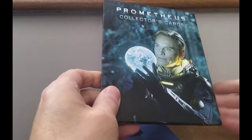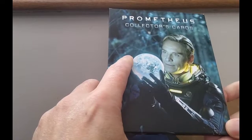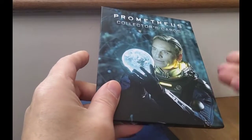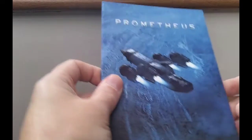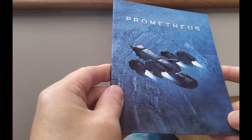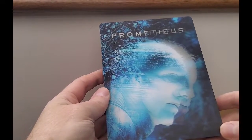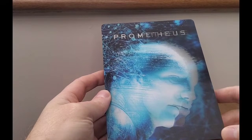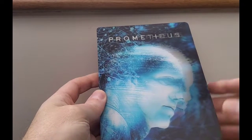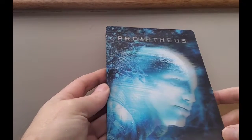Okay, so again, much like the other release, you get the collector's cards section and some different artwork on this release. But we'll have a look at those in a bit. And we also get another booklet as well with this one. Okay, so this lenticular here was actually with the set. This would have been on the Steelbook that came with this release.